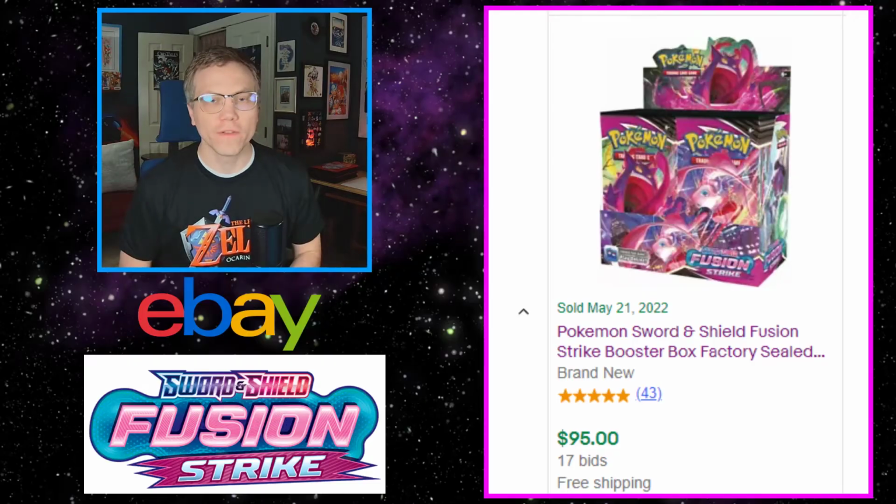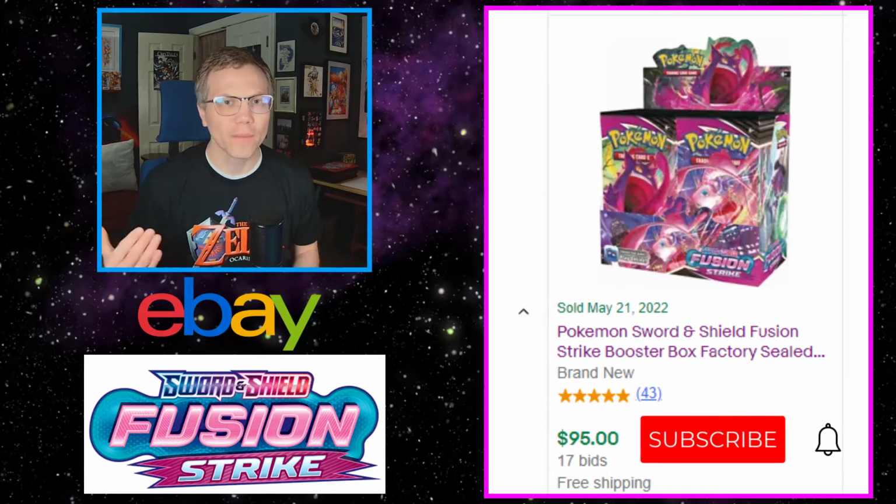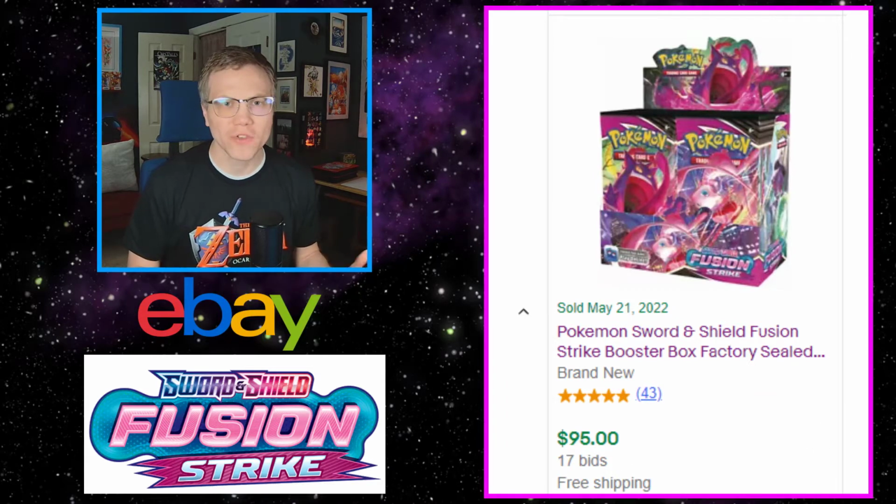All right, first off, let's check out the standard booster box for Fusion Strike. This recently sold for $95, and this includes shipping and auction. Now, correct me if I'm wrong, but I believe this is way below MSRP, close to where Battle Styles was selling, and everyone was sort of hating on Battle Styles as being a bad set. Personally, I don't feel like Fusion Strike is anywhere close to being like Battle Styles.